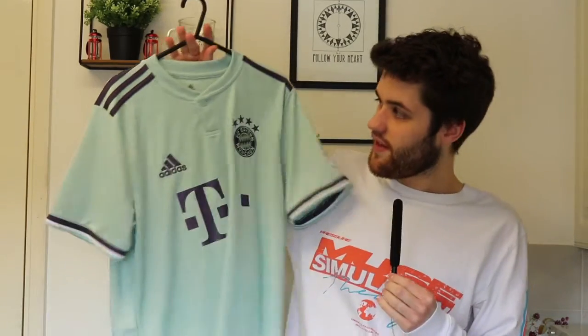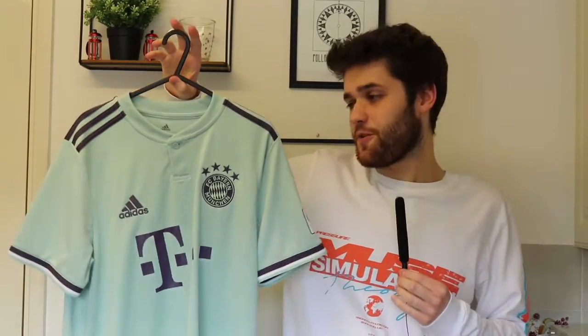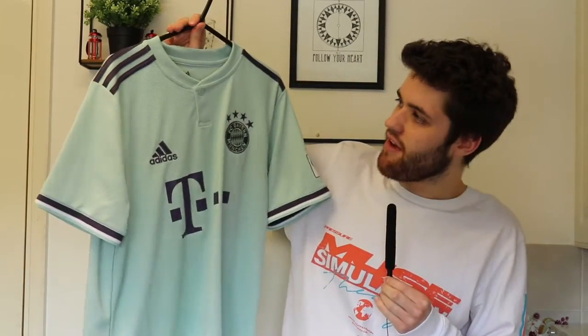Again, like with the Atletico Madrid shirt I had, I bought this when I was in Wembley. Being a City fan, go to Wembley a lot. Humble brag. But this is the away shirt, or it could be the third shirt from Bayern Munich, from either last season or the season before. I should probably do more research on this one, actually. But it's a nice mint green colour.